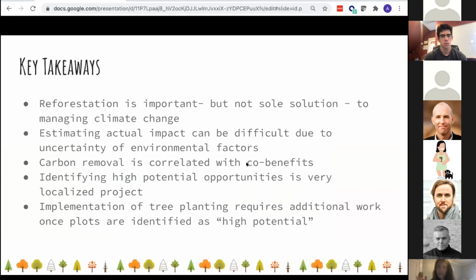So that was as far as we got over the course of the 3 weeks. Some key takeaways. One, we mentioned up front, reforestation we think is a really important thing. We think it's not going to be the sole solution to managing climate change, but it's critical and can add additional benefits outside of just carbon reduction. Another is that estimating the actual impact can be difficult due to uncertainty of environmental factors. Trees take a long time to grow and forests take a long time to develop, and there could be fires or other things that take trees down, so understanding what the real impact could be over time can be difficult.